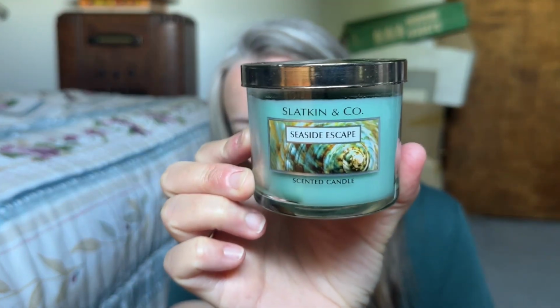She also had stashed away in there Seaside Escape. This one also no scent notes. Let's see, $9.50 price point. Batch number starts with a 0 on this one. Batch number on the Pineapple Mango I think started with a 9. Yeah, so my guess is this one's probably 19 and this one's probably 20.